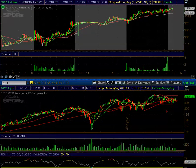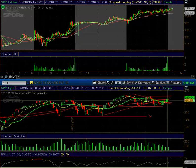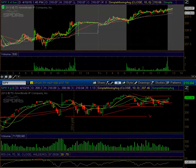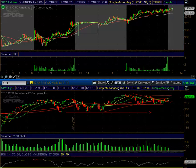And I apologize for the chart there because it's all messy from the last chicken scratch I've been drawing for the last couple of weeks. But we finally got that breakout, or at least a little bit clearer piece of direction than we had the last couple of weeks. We talked about how important this 204 was to the SPY. You can see it right here in the last couple of weeks. It's been bouncing off of that nicely.